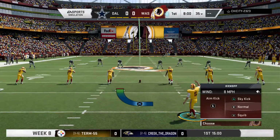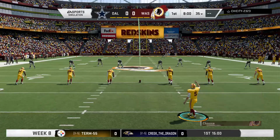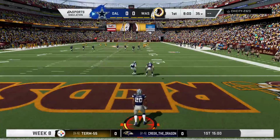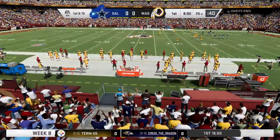Pyrotechnics, you name it. This crowd is ready as their guys get set to match up between the Dallas Cowboys and the Washington Redskins. And no return on this one as the fair catch is signaled for and taken.